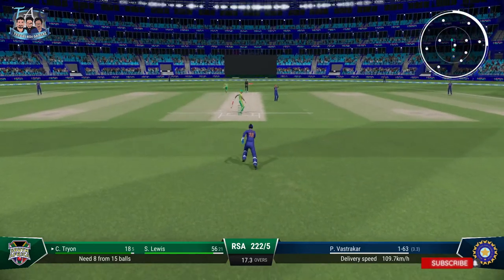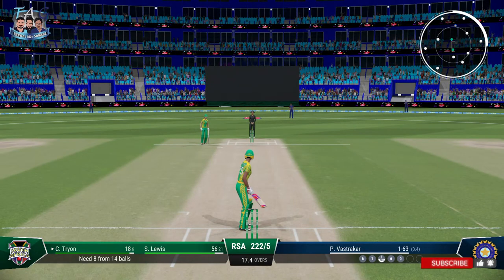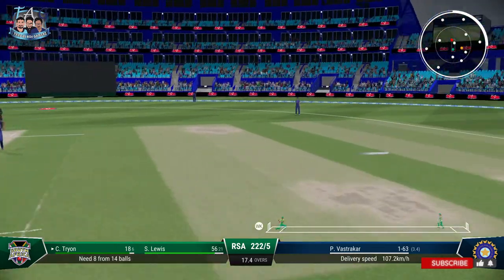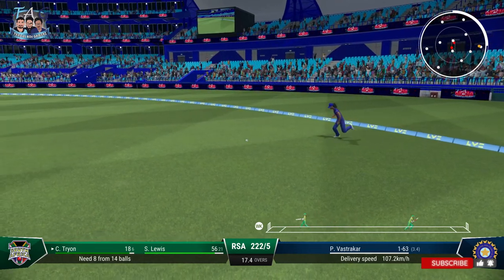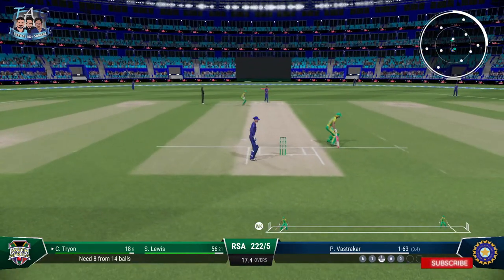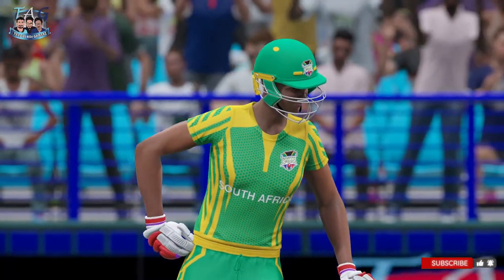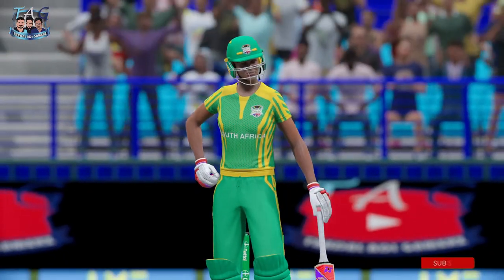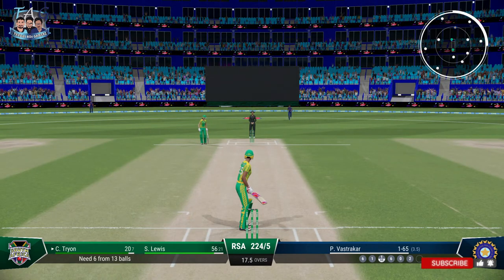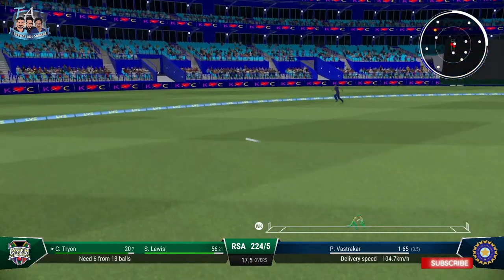Drives it, complete miss. That was a really poor batting shot. Swing and a miss. Good return there, back from the deep. Super shot, that.